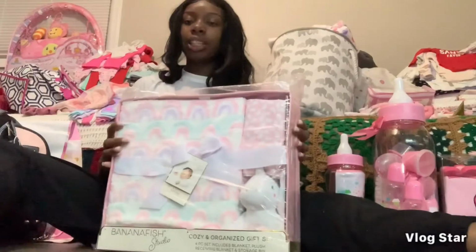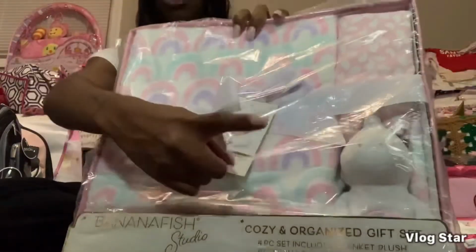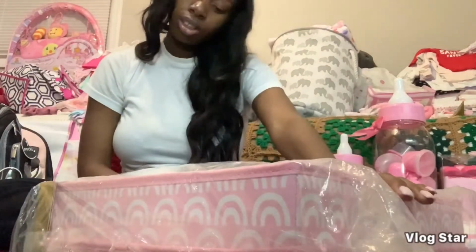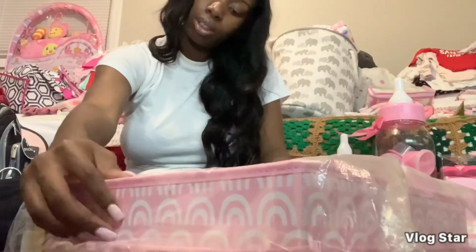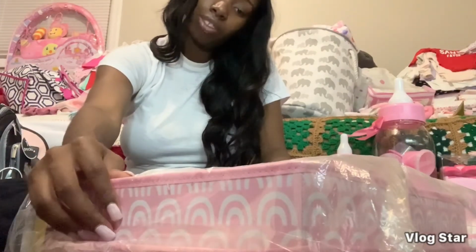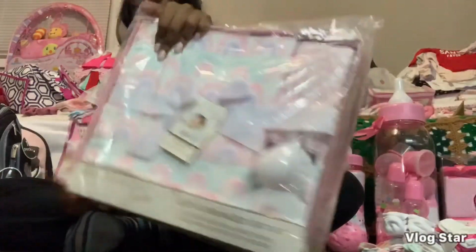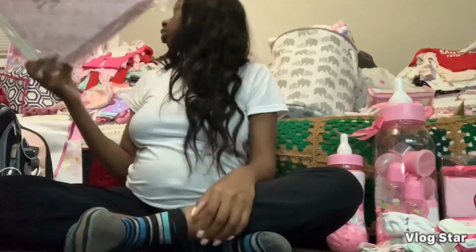This is her other blanket set. This is the blanket, it comes with a bear. The storage bin, which is this right here, and what else? A plush receiving blanket. So yeah, she got a lot of blankets, as y'all can see. She is dripped up.